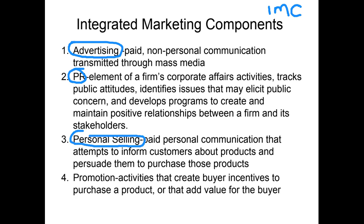So even though our final P is promotion, we take a big look at how we communicate, hence the term integrated marketing communication. What we are looking at is how we get that message out and start to form that relationship with the target market. We're going to break these down into a lot of visuals tonight. Part of promotion, our integrated marketing communication, is a lot of visuals.